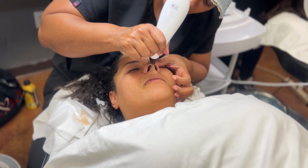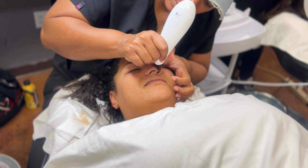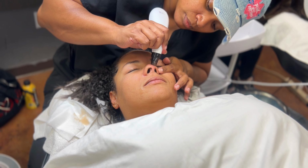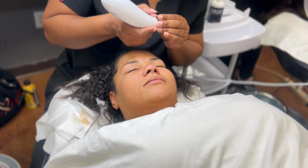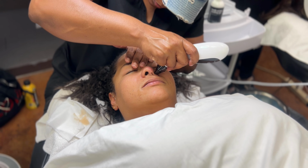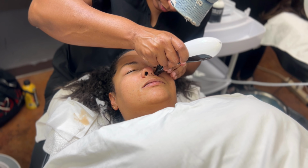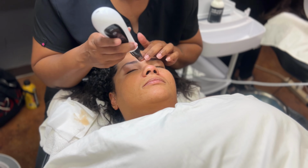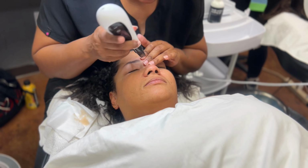So here we're going in. This is the microderm. This is just a handheld microdermabrasion machine. We do have the industrial size or the professional size machines in the school, but this is her personal microderm machine. And so I went in paying special attention to her congested areas, which were her nose and under her chin. And I also did one pass around her entire face.